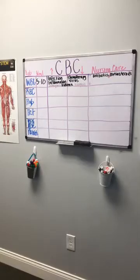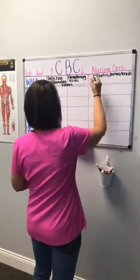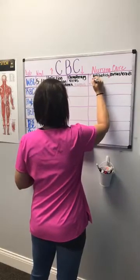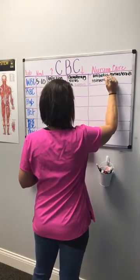All right, what about low? If they are low in white blood cell count, we know that they are at high risk of infection, right? If they're at high risk of infection and their white blood cell count is truly low, then we usually will put them on neutropenic precautions. Tell me what you know about neutropenic precautions.